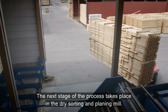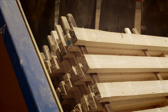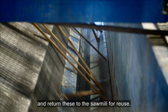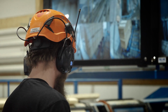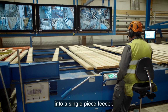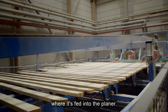The next stage of the process takes place in the dry sorting and planing mill. The timber is first moved to the timber lift. We then remove the drying lathes from the packages and return these to the sawmill for reuse. The quality is checked at the infeed and the pieces are fed into a single piece feeder. The timber is rotated so the curve is directed upwards where it is fed into the planer.